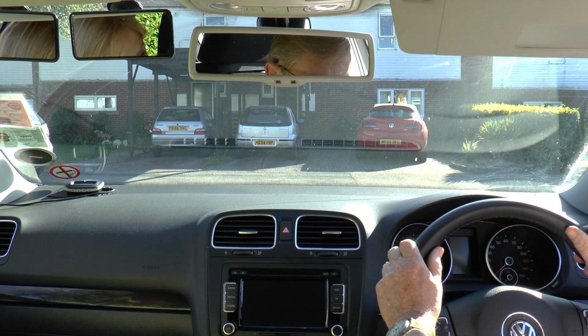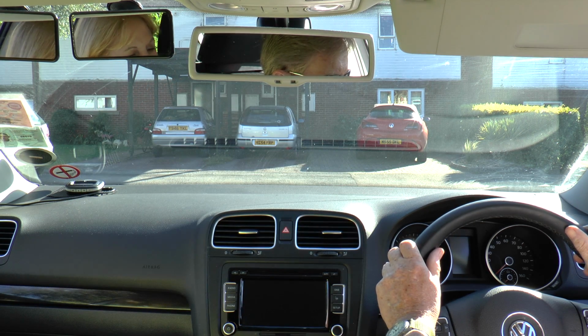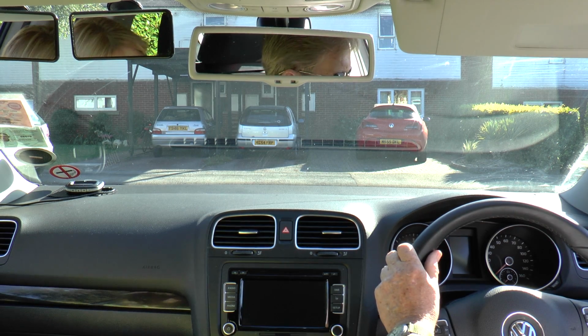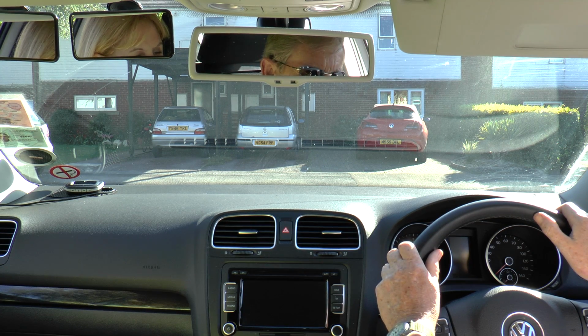I want you to check your mirrors now. Make sure it's safe. Check this mirror and that mirror. Make sure nobody's overtaken. Then put your arm out to say that you're going right. So can you do that for me? Okay. Bring your arm back in now and onto the steering wheel. And we're only going to put your arm out for about 3 seconds.